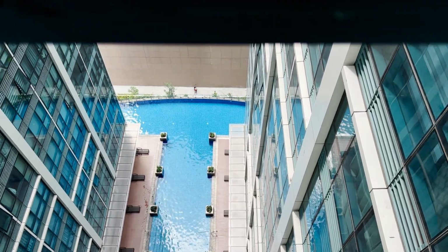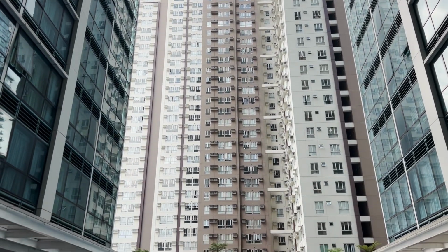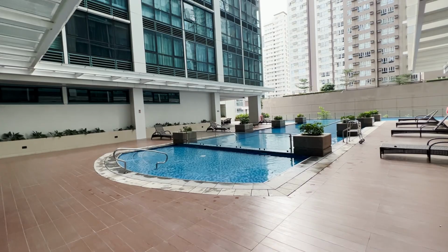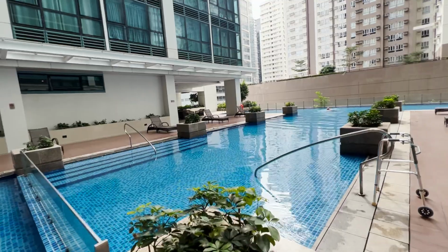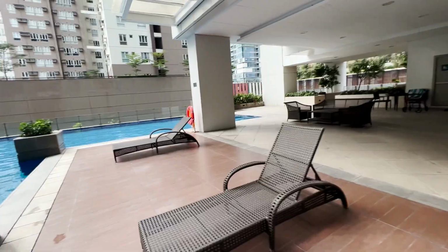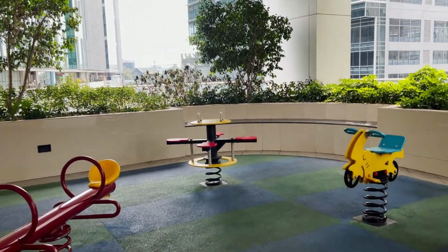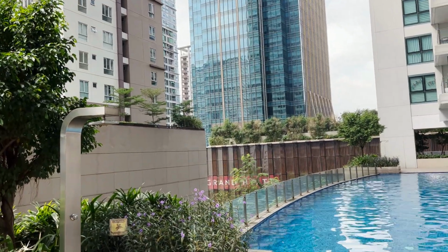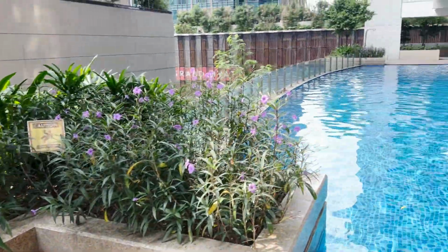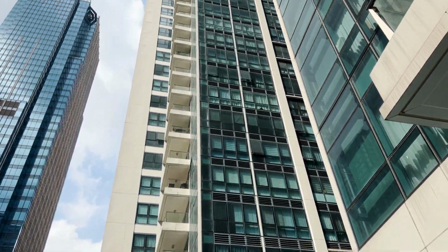Right now I'm going to show you the amenities. I think there's a swimming pool here, there's a basketball court as well, and then we are going to go and check out the condos that we are viewing this afternoon. So here is the pool area. Nice sized pool in a T shape, and it's also got a little play area over there, I can see. And you can see in the background there, it's the Grand Hyatt. Showers, some greenery, plants, and this is the pool. And that's the building we're staying in.